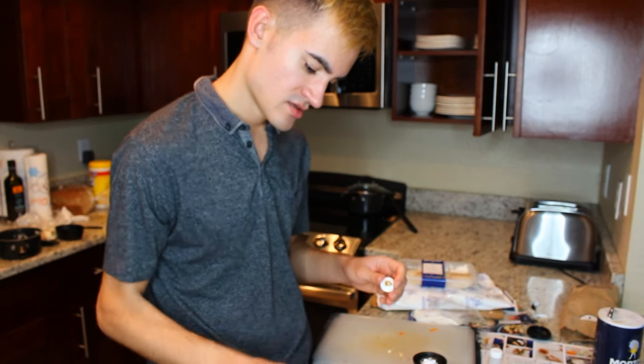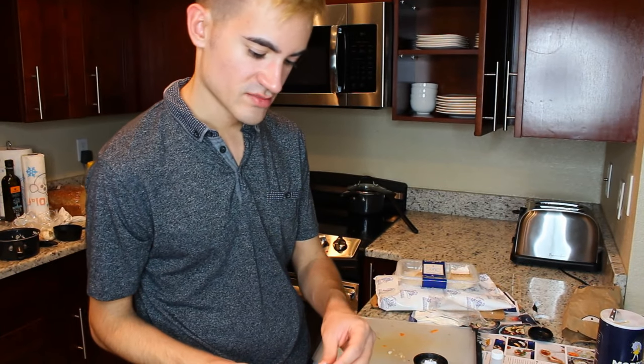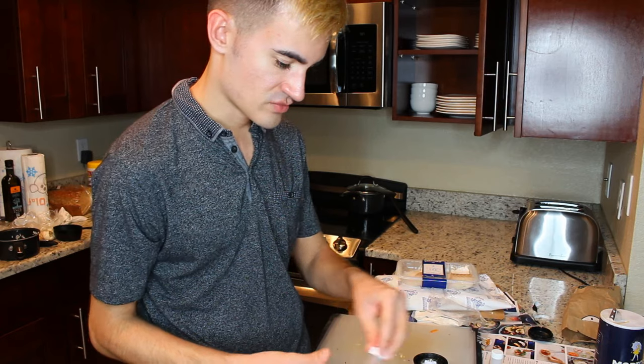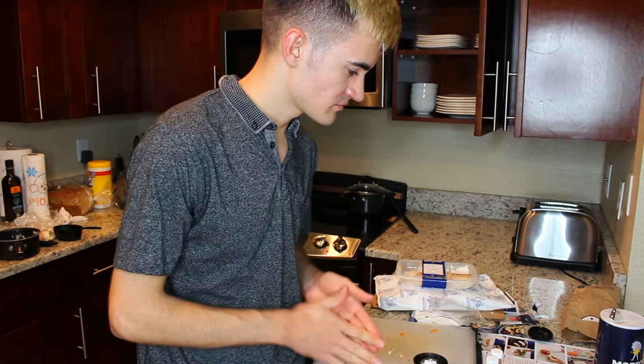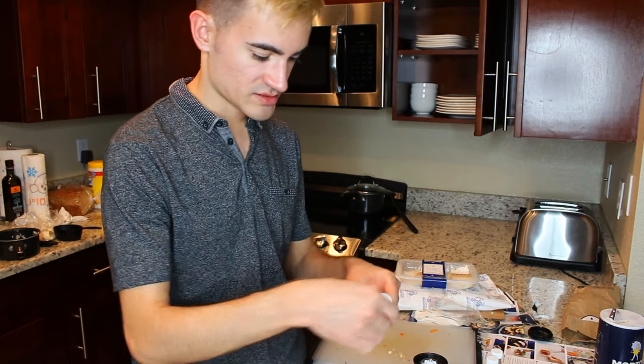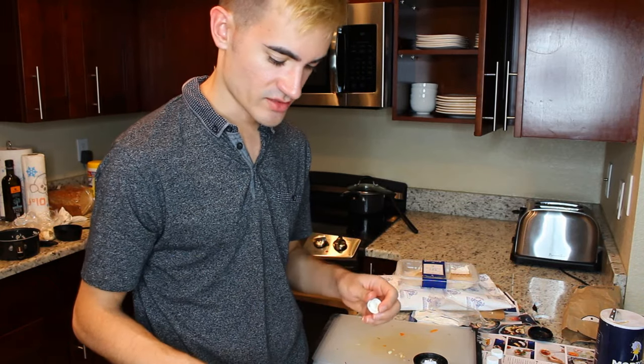Never had this. It smells like balsamic vinegar so far. Golden almond sauce, which contains soy.